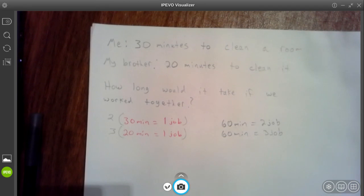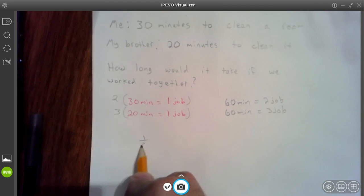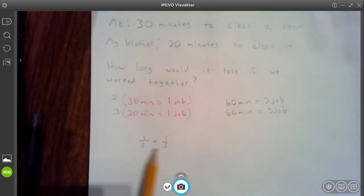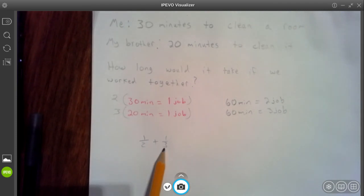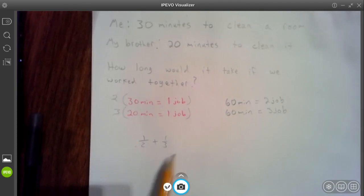It's actually a lot like adding fractions, like if you were doing 1/2 and 1/3. If you wanted to add these, you'd have to make the denominators the same. And so you would multiply this fraction by 3/3 and that fraction by 2/2 to scale them up.